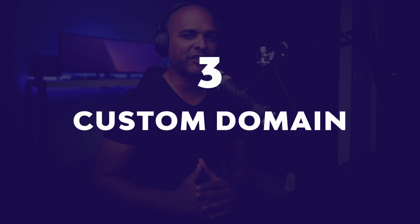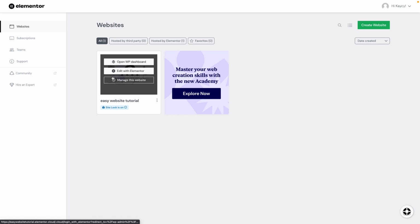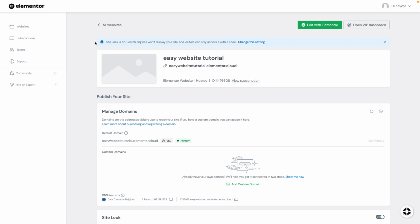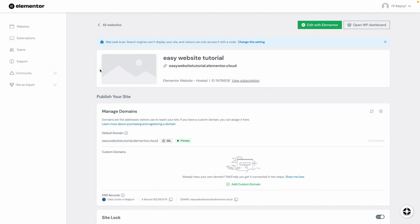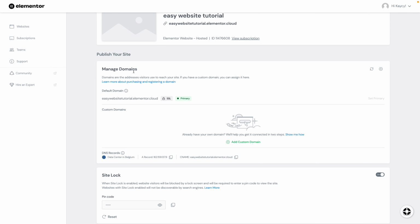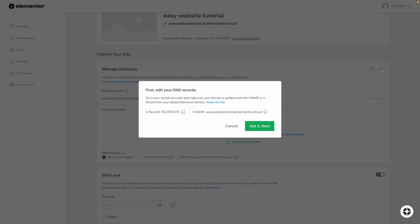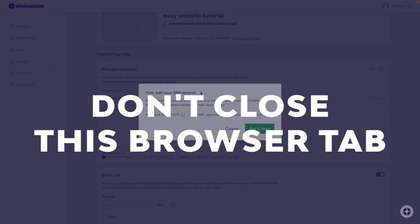Now, what if you want to connect your Elementor hosted website with a custom domain name? It's actually pretty easy. Log into your Elementor account, then go to Websites, then hover over your website and click on Manage this website. Now, as we saw previously, don't forget to remove the site lock and then scroll down to where it says Manage Domains. And you want to click on the Add Custom Domain sign. And fear not, because all you need to do is copy and paste a couple of lines.